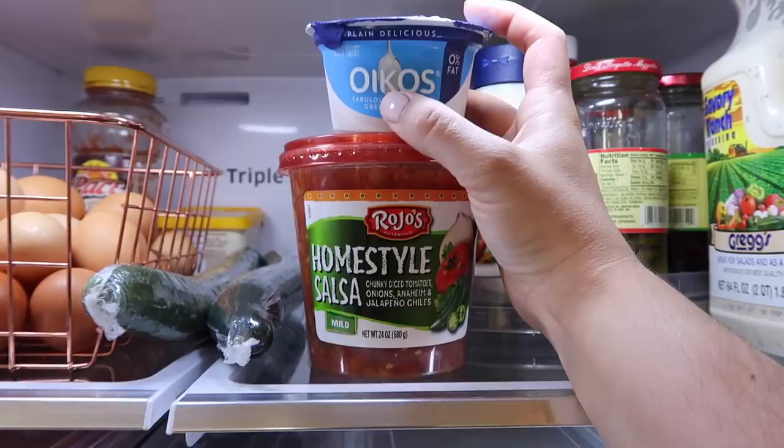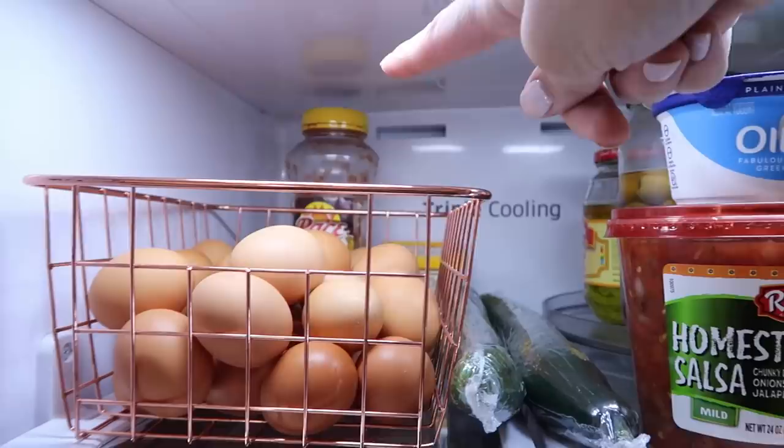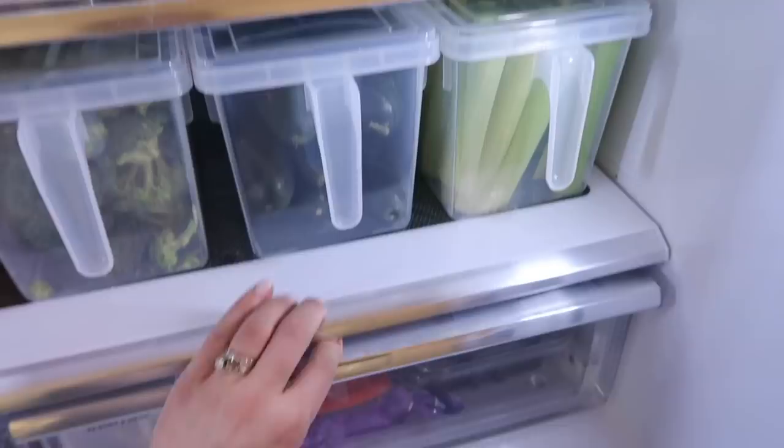And then this Lazy Susan is pretty much just for salsas, pepperoncini, olives, pickles, all that kind of stuff. Here I just have a few English cucumbers. Back there I have a big thing of salsa. Here are eggs, obviously. And then in here, this is where I'm keeping some meats that will be for dinners. And then here is lunch meat and cheese. And then this is what I've been working on, obviously.